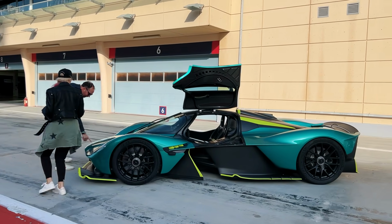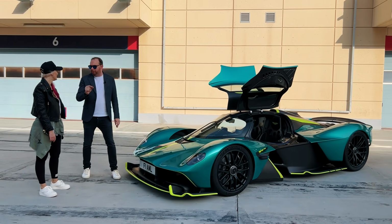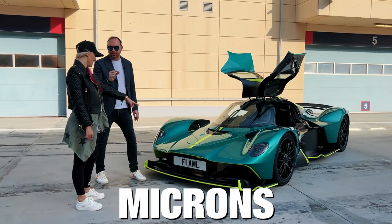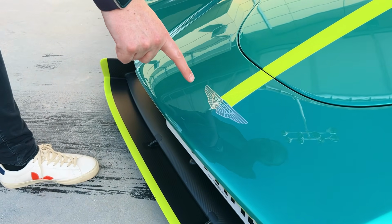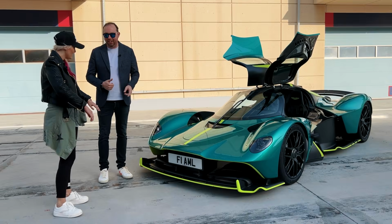Here we go. The badge. Oh, the badge. So we always insist on real metal badges. But our normal badge is like 5 mil thick, and it creates an aero problem. So that is 40 microns thick. What about painting it? Why not paint it? Because we have a thing that we say, we have real metal badges, and we didn't want to give it up. Got to stick to it.